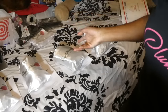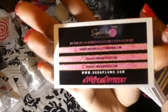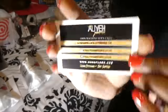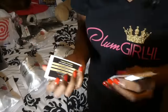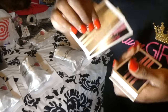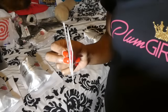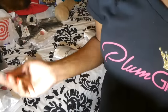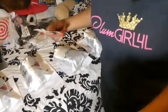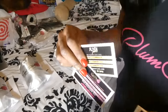So now that I have everything bagged, I put in my business cards. I have my Sugaplums Hair Collection business cards, and on the back, I have my Aliyeh Gabriella collection, because I do make custom units. I always put two so that if they order hair this time, they may come back and order a wig. If they order a wig this time, they may come back and order more hair. I just do that for marketing purposes, basically.